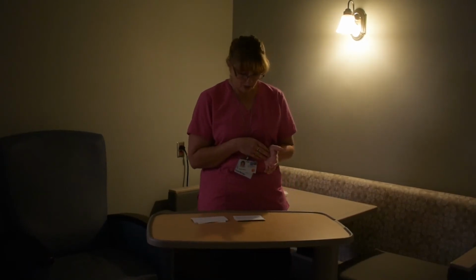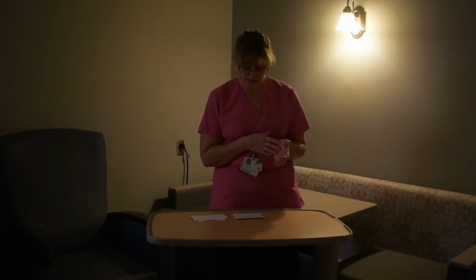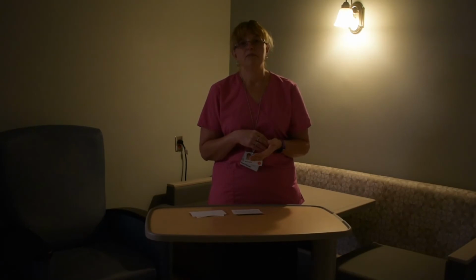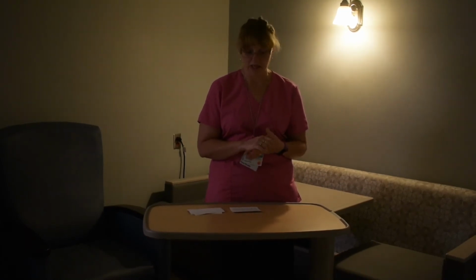At 28 weeks, you'll have a glucose tolerance test, which tests for diabetes, and it's a 1 hour test. Also, you will have a repeat syphilis test done at that time, and if you are Rh negative, that is when you would get your RhoGAM shot. The RhoGAM is given to Rh negative moms to prevent them from making antibodies in case the baby has a positive blood type.